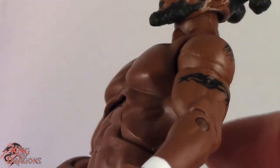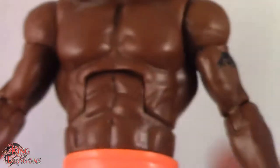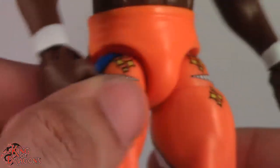Yeah, you can see it doesn't even want to hold. Once you have it in a neutral position, it stays moving forward. Doesn't do anything, but yeah, unfortunately that's how it is. He has white wrist tape.